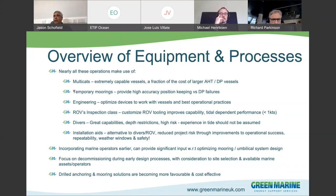Our engineering department have worked at an early stage with the developers as well. So combining the engineering with the operational team does tend to provide you with the best operational practices and best solutions to have a successful outcome at the end of the project.